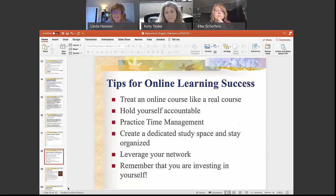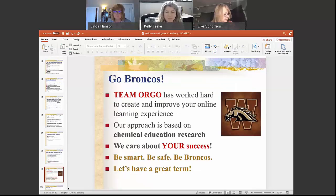Create a dedicated study space and stay organized. Leverage your network, as we've been discussing. You have a lot of people on your side rooting for your success. And remember, you're investing in yourself. You're advancing your education through a pandemic. That's quite something. So we're Team Orgo, and we've worked very hard to create and improve your online learning experience.